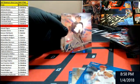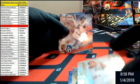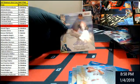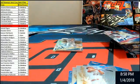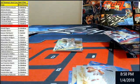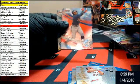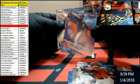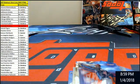Chapman, Acuna, Freeman, Trammell, Mike Trout best cuts, Bellinger, Posey, Kimbrel, Alfaro, Cole Ragans for the Rangers. That's his refractor. Healy, Kevin Maton, Berger, George Springer, Atomic Astros, Tristan McKenzie out of 250 for the Indians, and Barreto. That will conclude box number 8.